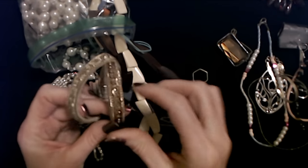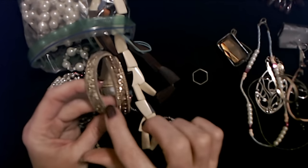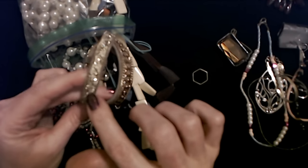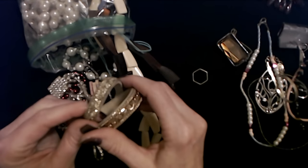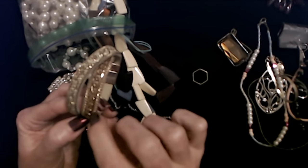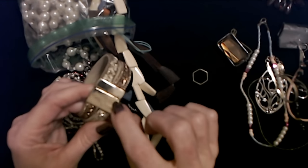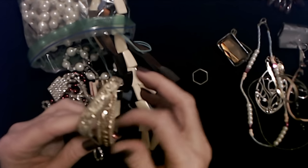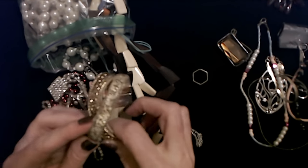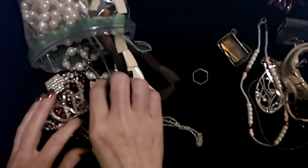So it has two totally different stripes here, two different bands. This one has these little sparkly clusters of stuff. And this one has a gold link chain with smaller links on either side. This is gold. It's pretty. I wish it wasn't like that. I think it's supposed to be like that, but I don't like that.